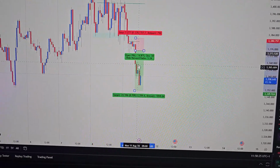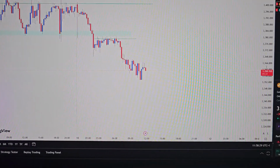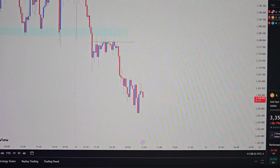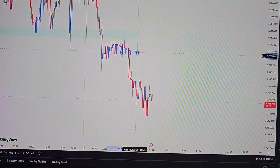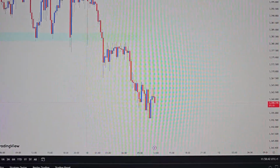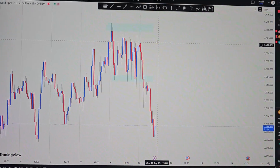But this is the trade I missed. I did not take it. And yes, I'm trading a funded account with FTMO. I have two accounts with FTMO now. I have one in the evaluation process, the challenge, which is the 200K account. And I'm also fully funded with a 10K FTMO account.